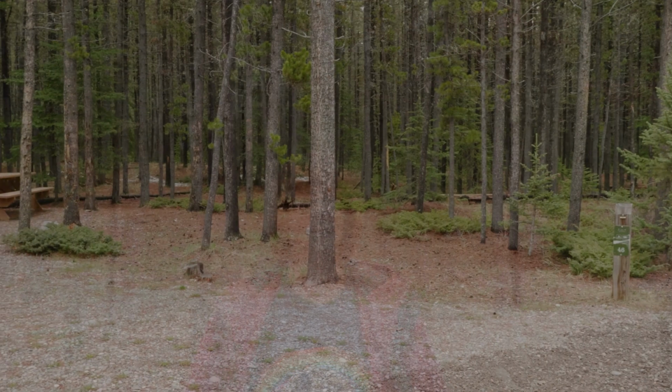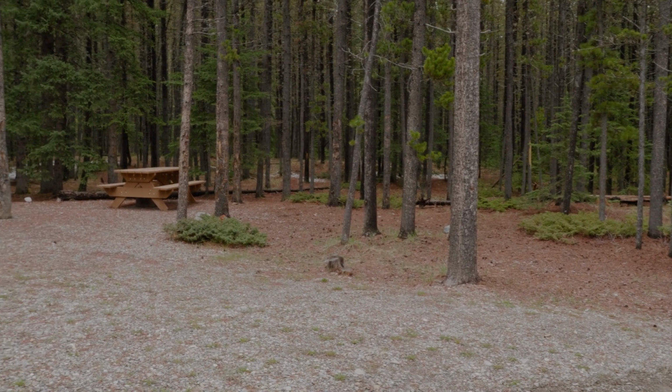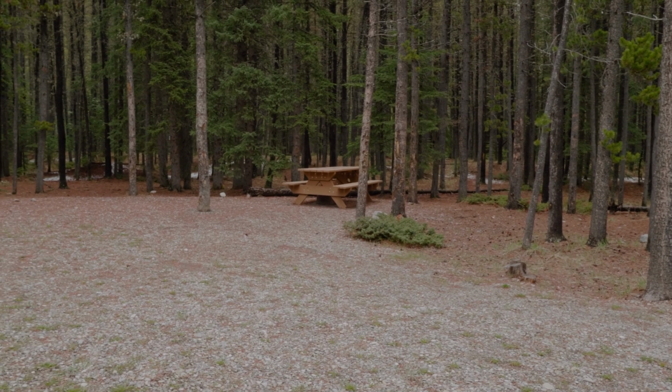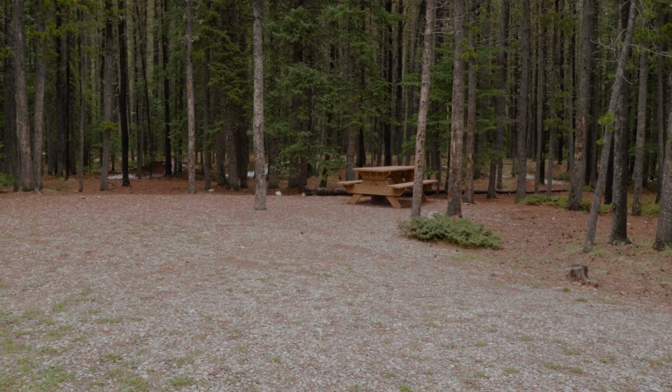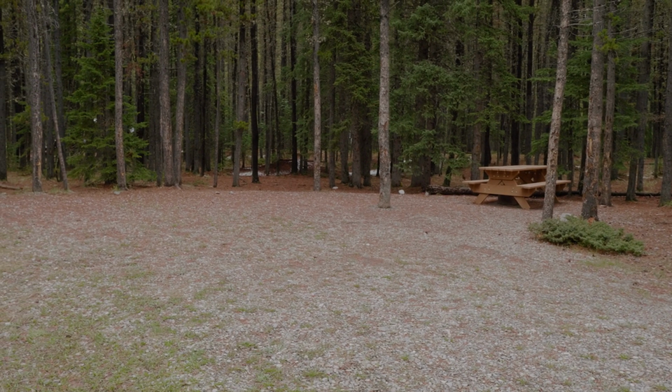I noticed as we were driving through, backing into sites shouldn't be an issue. They're nice and wide, the entrances into the sites, and there's lots of room if you need to put up some sort of bug tent. The site we're standing in, we actually are just admiring it. It's really secluded, it's really wide, lots of space to set up little areas.